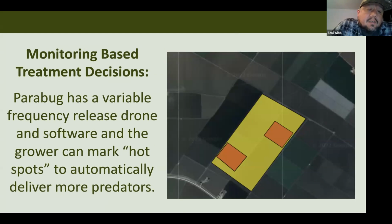This GPS data from Avenza Maps can be exported to Parabug's site, should you be interested in using it to help make pest management decisions. Parabug software can communicate with the drone and adjust delivery rate automatically when the drone flies over the hotspots that you have uploaded.